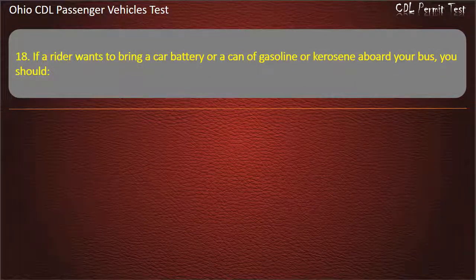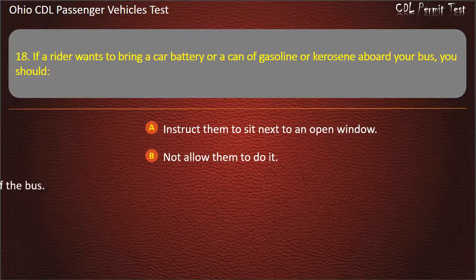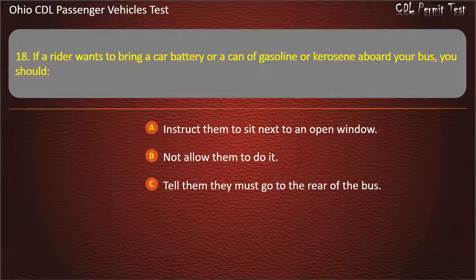Question 18. If a rider wants to bring a car battery or a can of gasoline or kerosene aboard your bus, you should instruct them to sit next to an open window. Not allow them to do it. Tell them they must go to the rear of the bus. Have the rider pay a second fare. Answer. Not allow them to do it.